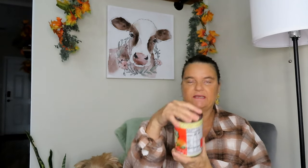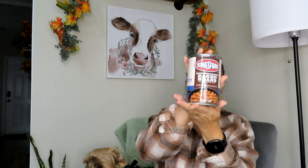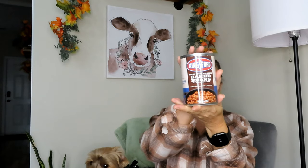I got these to take to work and leave in my cabinet because there are days when we leave our lunches at home and my friends are like, oh my gosh, do you have any peanut butter and jellies or anything? So I'm going to take these to work. These I'm going to scrumptiously eat tonight. Just a can of baked beans. I've got some cheeseburgers that I made the other night. And I just want baked beans with it. So I got that.